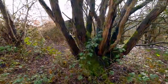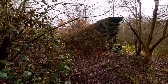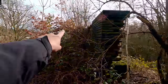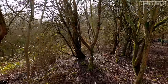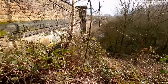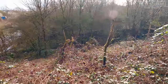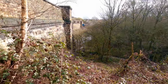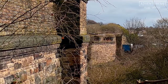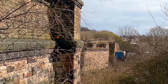Now obviously the viaduct is long gone, but there is a lot of remains left of this viaduct. So you've got this on this side, and then you've got a piece on the other side, and then another piece towards the main road through Mirfield as well. I'll just show you down here. Got a nice lovely flowing stream down there. There's what remains of the viaduct. And if you just look over there, you can see the other side of it from here. Should I get you a better shot there?